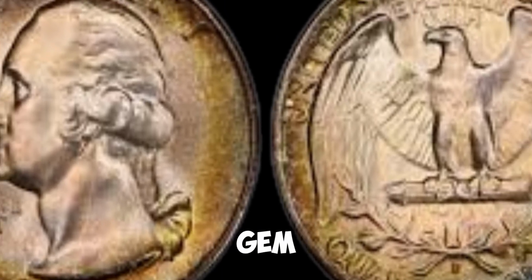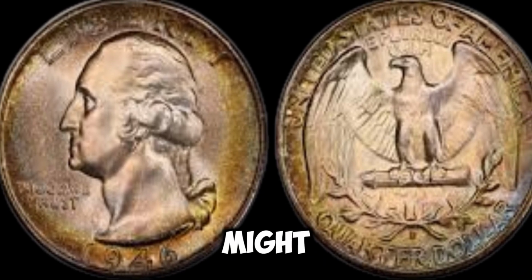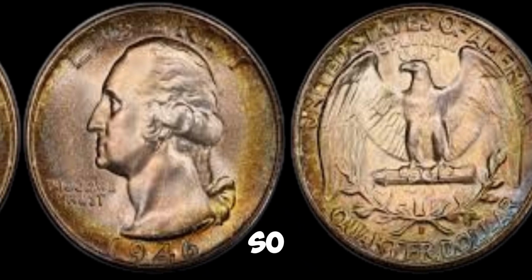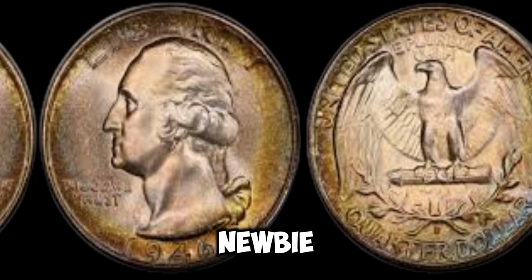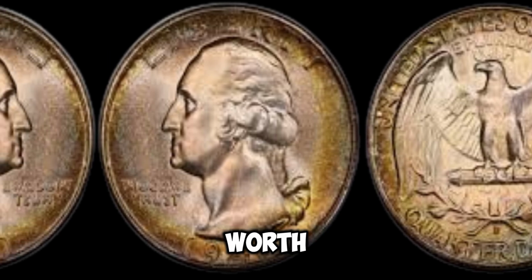That being said, the thrill of searching for that elusive hidden gem is what makes coin collecting so exciting. You never know when you might stumble upon a valuable treasure hiding in plain sight. So, whether you're a seasoned collector or a newbie to the world of numismatics, the quest for rare and valuable coins is a journey worth embarking on.